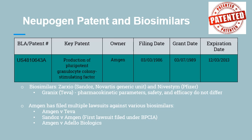According to the USPTO and Orange Book, Amgen had one patent for the production of filgrastim, which expired in December of 2013. Since then, other pharma companies have introduced biosimilars under the Biologics Price Competition and Innovation Act, BPCIA for short, established in 2009. The first product to be passed under the BPCIA was coincidentally Zarzio, which obtained approval in 2015.